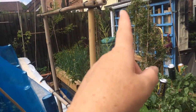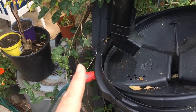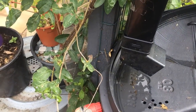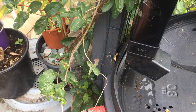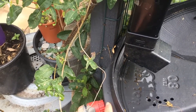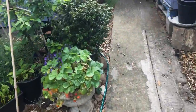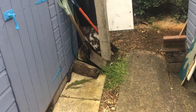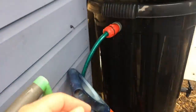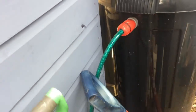Oh, I did change the overflows for the water butts, but I'm going to change them yet again for more solid elbow joints, plumbing elbow joints, so that these can clip on underneath rather than sit like that, because the other one, as I'll show you, the pipe leans too much, and in the hot weather it just kinks and goes flat.